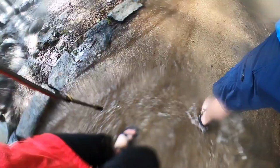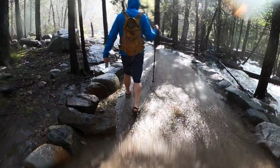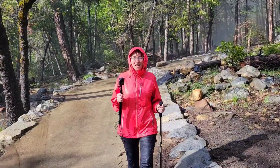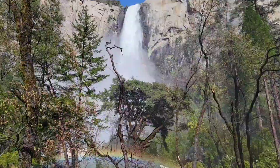Okay, what in the world am I doing? Woo! Yikes. Woo, my feet are cold. How fun was that? Does that look like a drowning man? Yeah, but look at the beautiful rainbow and the awesome falls. It was amazing. Wasn't that fun?